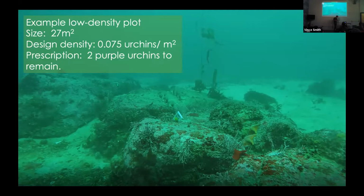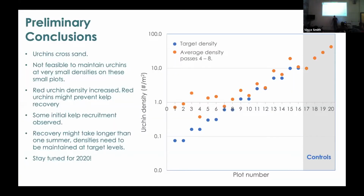So that's a fairly low density. And we did see a little bit of kelp come back on this one, so that was definitely encouraging. But after a year on, we realized a couple things. One, the urchins move around a lot, and we thought sand would be a really good barrier, and it was a pretty good barrier. But urchins definitely cross sand.